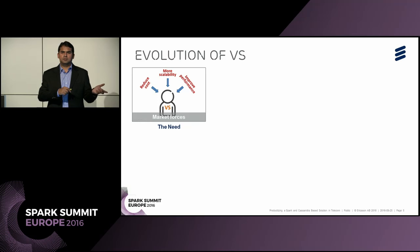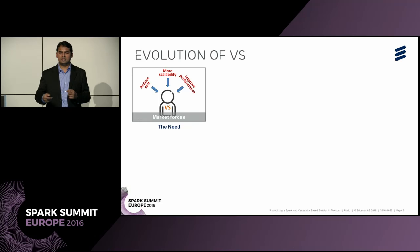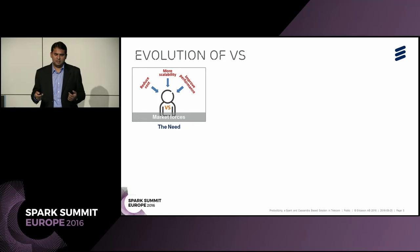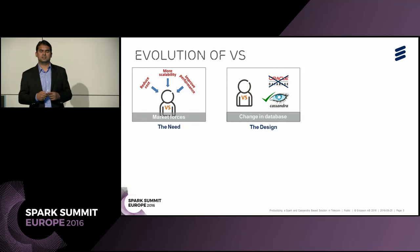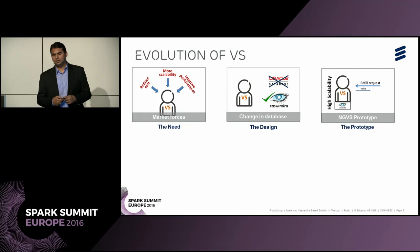I'm just putting together another illustration of how our voucher server went through that journey. We'll discuss in detail in the coming slides. So here, again, market sources created a need that our solution needs to be more scalable. We had to reduce cost. We have to improve the performance. That need gave rise to a design where we do away with Oracle and we go for a Cassandra-based solution. Now this solution, which is Cassandra-based, is highly scalable and it can handle the refill request for top-up.